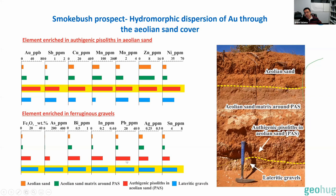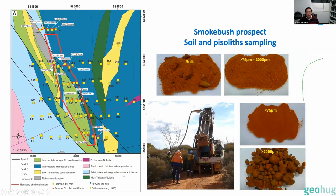So, trying to do that systematically, we collected 70 bulk soil samples, as you see here, arranged in an east-west direction over Smoke Bush. As I said, it's not easy to collect that sample from normal soil sampling. Gold Road helped us collect those pisoliths between 1 and 3 meters from the surface.